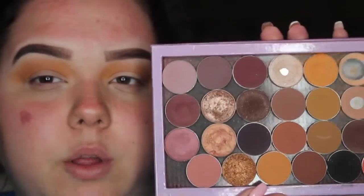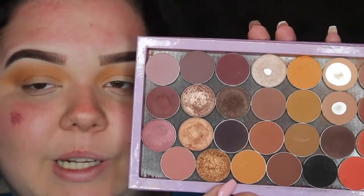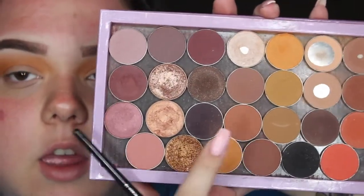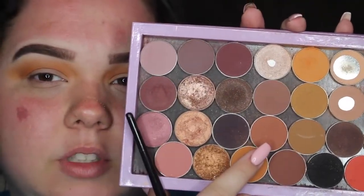This one I think is called Early Bird. If it's any different, I'll put it on the screen, but I'm pretty sure it's called Early Bird. It's just slightly darker, same brush. We're just gonna keep buffing it in with all these colors, okay? I'm gonna take this color Sidekick right here, and it's just like a warm mid-tone brown. It's kind of like a brick, or like a sienna color. I'm gonna take it on a slightly denser brush, and I'm gonna start working that into my crease.